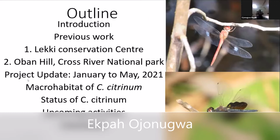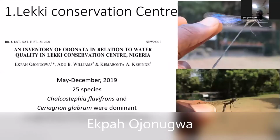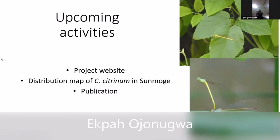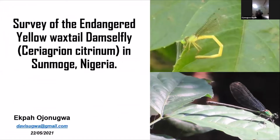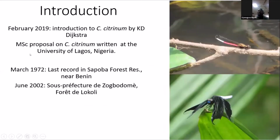I am here to discuss my experience in surveying and developing a conservation strategy in favor of the endangered Yellow Waxtail Damselfly, Ceriagrion citrinum, in Nigeria. Okay, so let me share again. So the Ceriagrion citrinum is not difficult to recognize in Nigeria. You see that the thorax is green, and then the abdominal segment is yellow, and towards the end it gets darkened. This species was first introduced to me in February 2019 by KD.